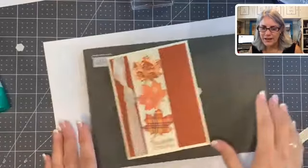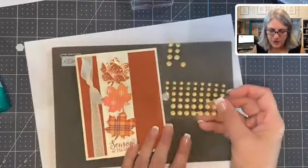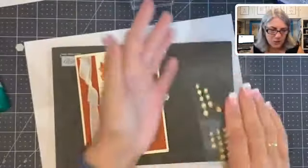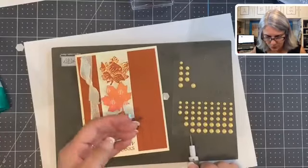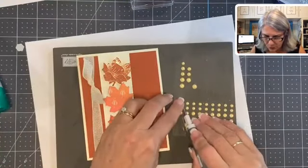Just a quick recap. Oh, I was going to put some sequins on here. I forgot. Whoa, let's finish it up. So because this leaf had some gold in it, I picked up the gold enamel dots. I love these. These are perfect for fall. And let's just put some big ones and some little ones. Let's see, we'll put a big one there and get a couple of little ones.